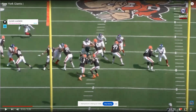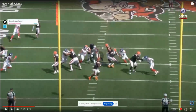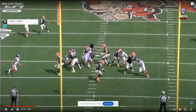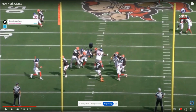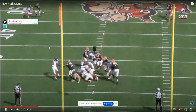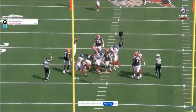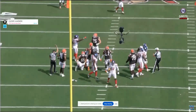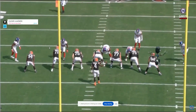Dexter Lawrence wins. Bobby O wins. Well, he gets pushed out, but Dexter Lawrence wins. Ojulari wins, and McFadden wins. Could have been a holding call right here. They didn't call it. But Ojulari getting that bend on the edge, McFadden beating that running back, and we get to Deshaun Watson. That's 2 sacks for the day. Great play right there by the defense, man. Love that play. We got to win individual battles.